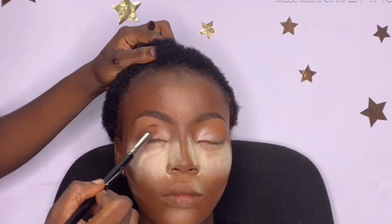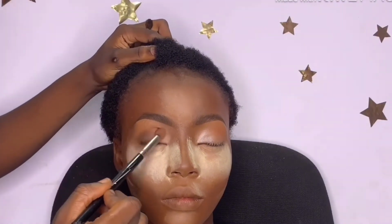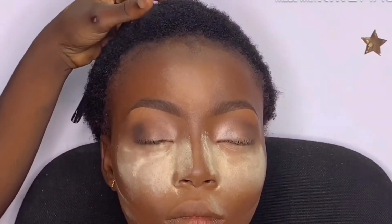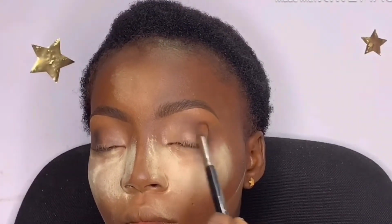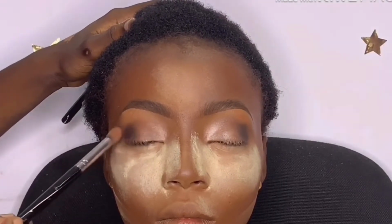So I'm just going to go in with this brown shade and blend it into my outer V, and our crease. Then I'm going to go in with this black shade from the Funky palette, and just make sure that I apply this only in the outer V area. I concentrate this in the outer V area because I want it to just deepen, just to give it a depth kind of vibe.